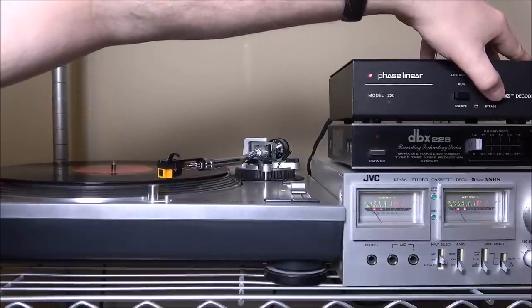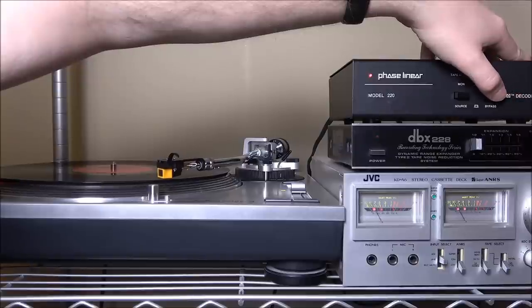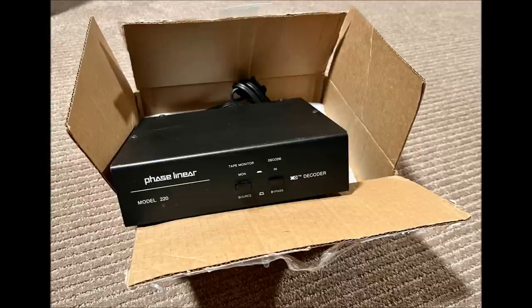As is all too common with me, this whole CX thing has proven to be a massive rabbit hole. First off, as expected, the Phase Linear, henceforth the 220, was not in fully working order. The right decoded channel was dead.